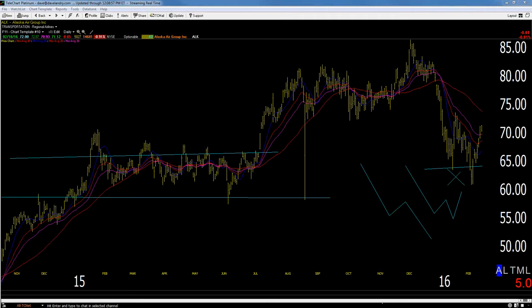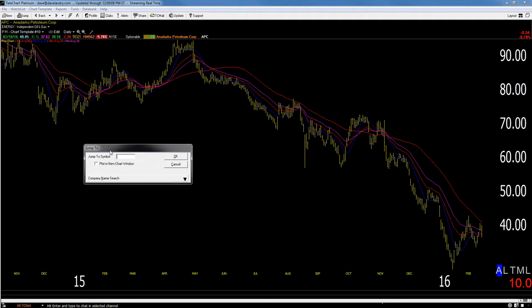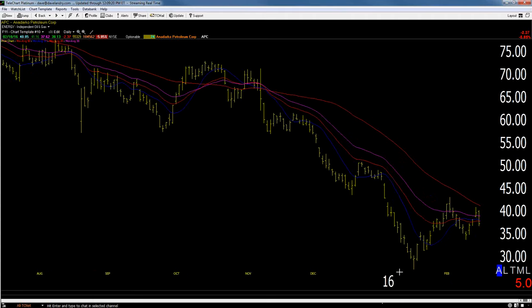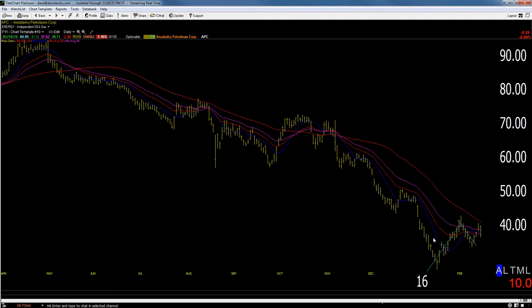James wants to know about APC. APC. Long or short, James? This is a stock that's in a longer term downtrend, obviously, and it did sort of rally off its lows, but it still looks like it's a pretty serious downtrend. It looks okay on the long side, but it really hasn't turned a corner just yet. And the fact that it's kind of rolling back over, I think I would sit on my hands on this one and see what happens.